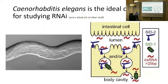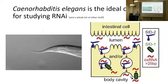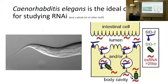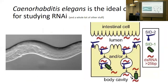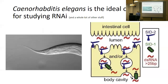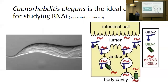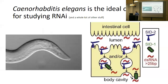And for a model system, we chose to look at the efficacy of these particles in C. elegans. C. elegans is kind of the ideal model organism for a whole lot of different things, but in particular looking at RNAi. RNAi was first characterized in C. elegans. The transport and uptake mechanisms of double-stranded RNA are very well established in C. elegans. It's also easy and quick to generate stocks of these organisms as well.